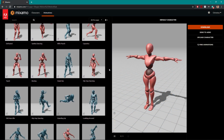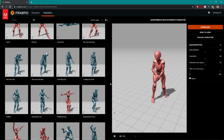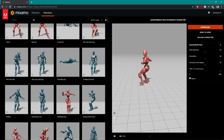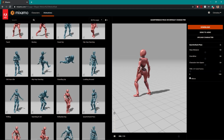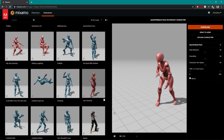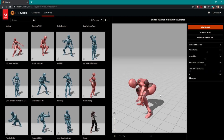If you're into mocap, animation, etc., Mixamo is an amazing online tool that allows you to import models, have them auto-rigged, and just play any animation out of the huge library available. You can also then export the models and import them into Blender with the animation included. Just amazing.